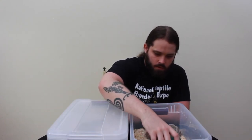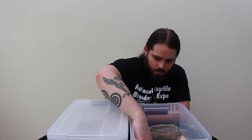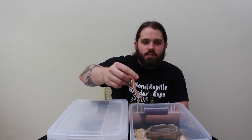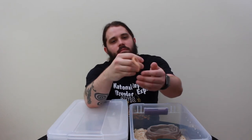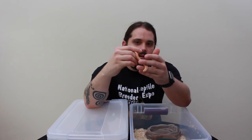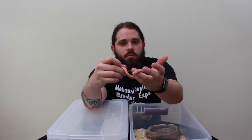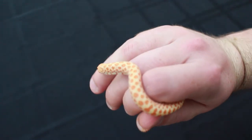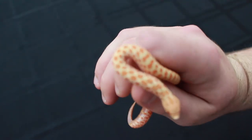This is the female, and she's actually out. Let's see if she's going to cooperate. Oh, you're going to hood up on me, aren't you? Yeah, she's hooding up. She, for some reason, doesn't mind when I dig her out of her aspen, but if she's up top and I come and get her, she gets all kinds of mad. So she's going to be all squirmy on camera. This is just a normal red albino hognose. She's whipping around a little bit.